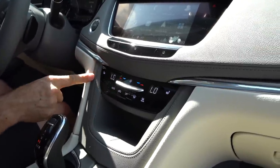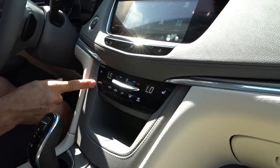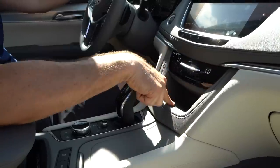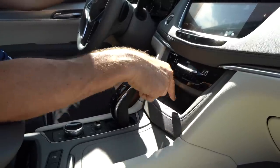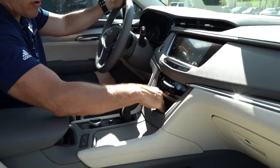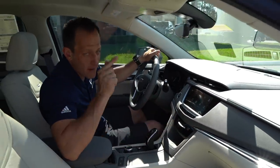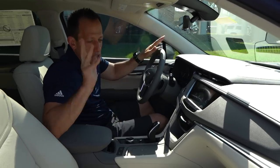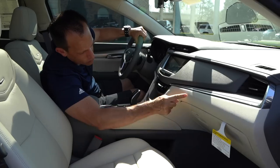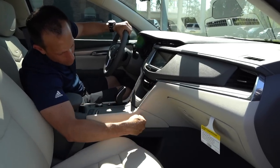At $54,000, my butt should be cooled with some ventilated seats. Now, this pocket is interesting because you could fill it up with some snacks, maybe have a couple Snickers in there and stuff, but wouldn't it be nice if there was wireless charging or some type of connectivity here. But wait, you will be given those things that you want. I like the soft material. This really shows the level of materials in here.